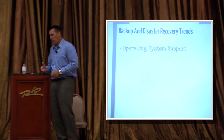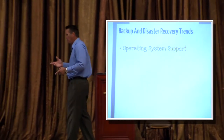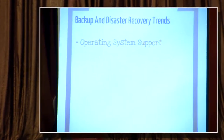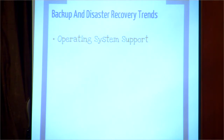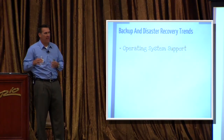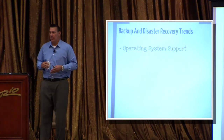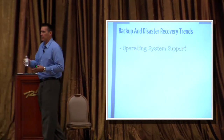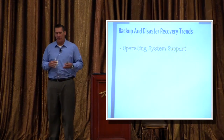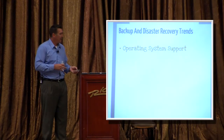Obviously, operating system support. We have been, from the inception, a Windows backup company. That is no longer viable. Most businesses today are growing out their organizations, and in most cases that includes some operating system other than Windows. As backup vendors start to look at trends that are happening, even in small businesses now, it's so easy just to go out and drop a Linux box in place to use as a firewall or something along those lines. That operating system support is huge, and that's one that has to be watched.